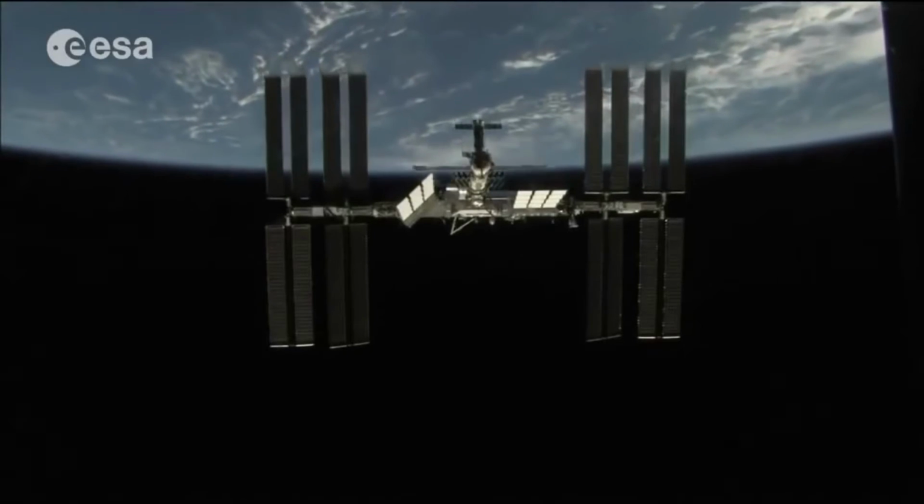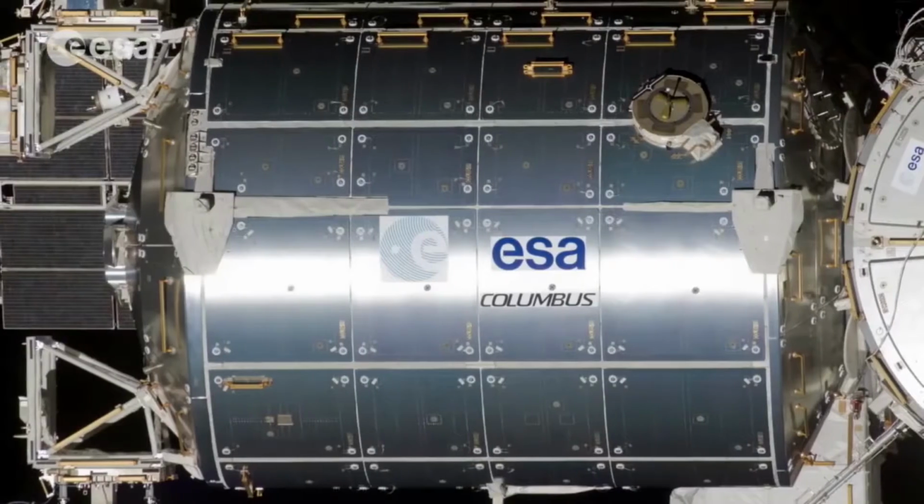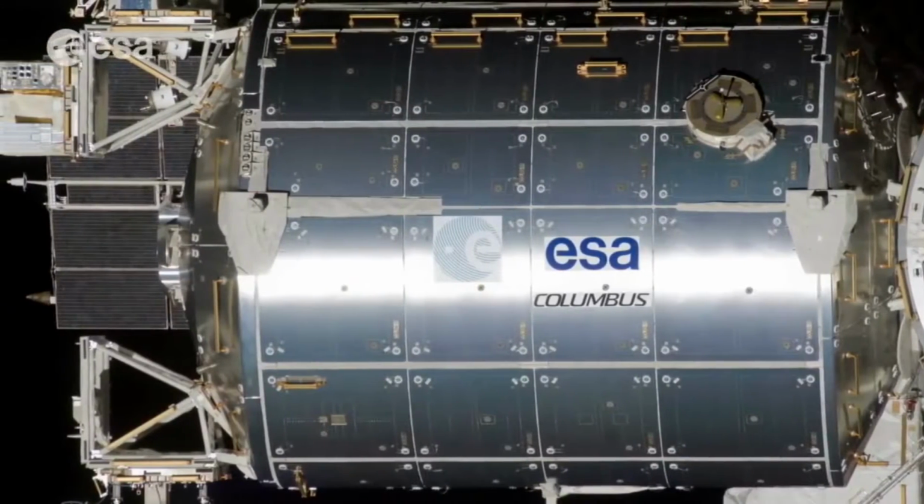Space is a very hostile environment that presents us with many challenges. Vacuum, temperature extremes, radiation, just to name a few. Fortunately, the space station provides us with an environment in which we can live and thrive. In terms of vacuum, of course, the pressure hull, the pressurized modules, provide us with an atmospheric pressure in which we can live and breathe.